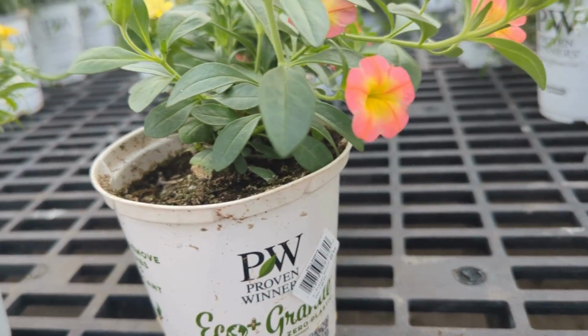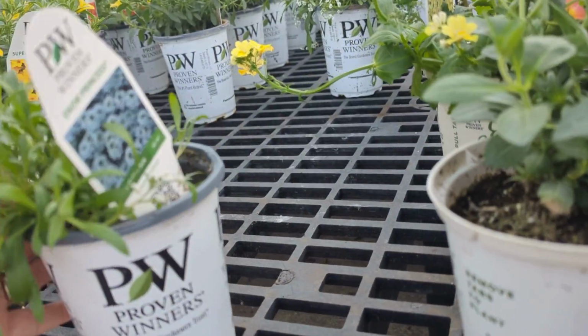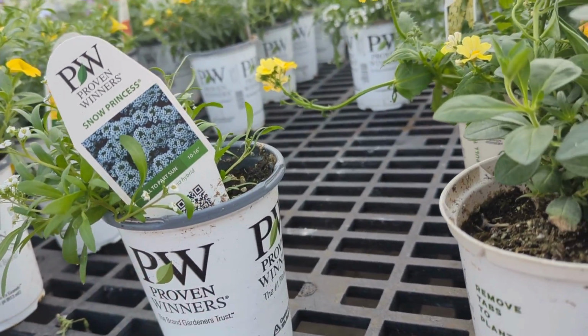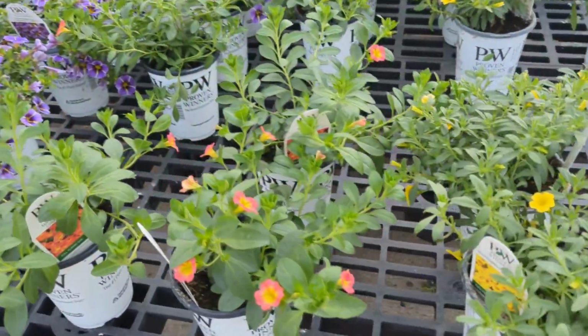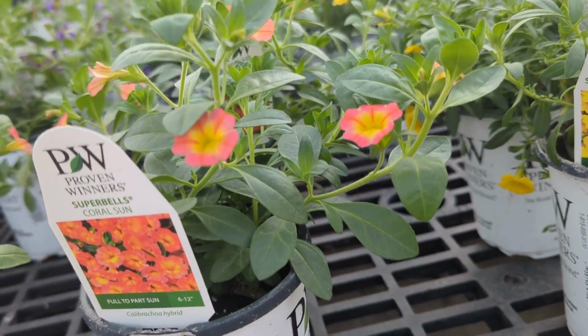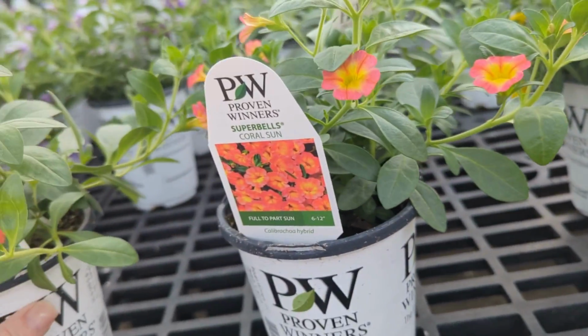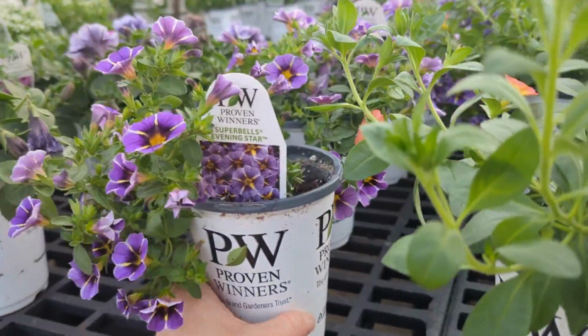I did not pick this up, but that one is in an Eco Grande container. They had them in the normal containers as well, and the Eco Grande ones are $1 more. They are $8.99 as opposed to $7.99. So there's that Superbells Coral Sun again. I was just so drawn to it. I kept going back, and I want to pick some up, but I'm not ready quite yet.